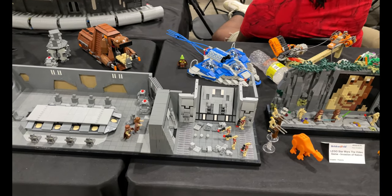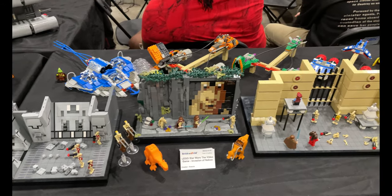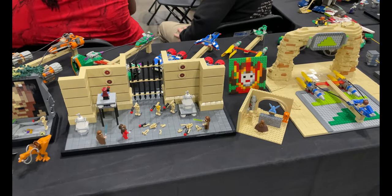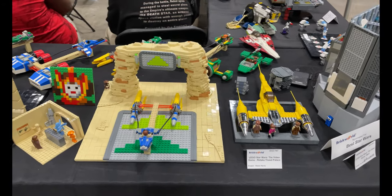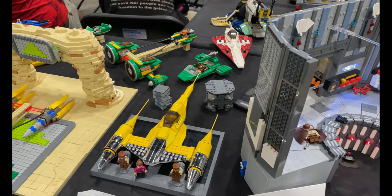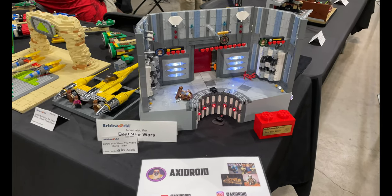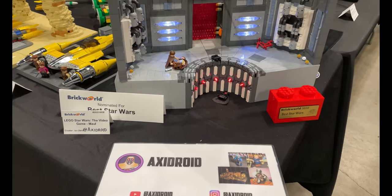There's the first mission there. We've got the Jar Jar mosaic. Some of the classic pod racers. Some more Naboo stuff. Pod racer. Those chrome pieces look so sweet, man. We got a nomination for best Star Wars for Axie Droid as well. There we go.